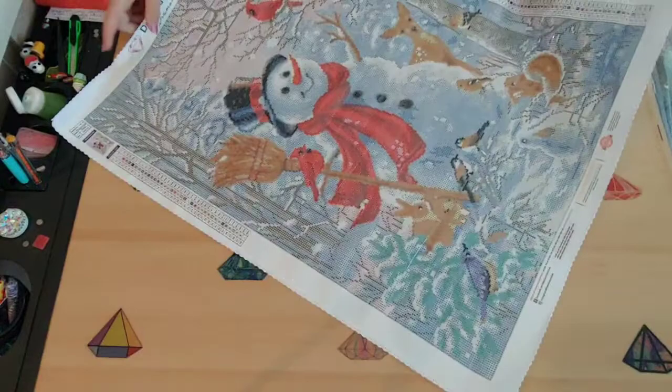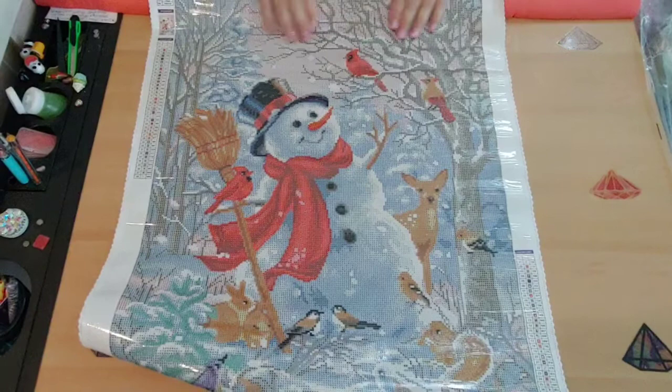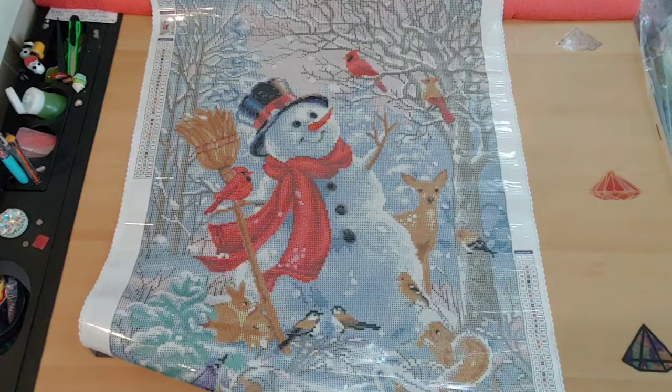However, I do want to wait until it gets colder out because it'll put me in the mood for Christmas and Thanksgiving and the holidays and everything. And so I'm really excited about this one. I know it's going to turn out phenomenal.